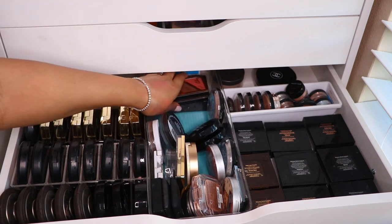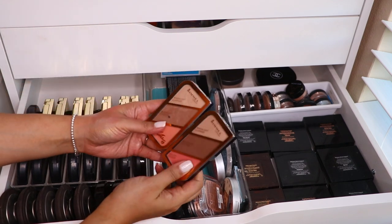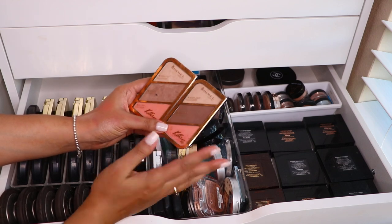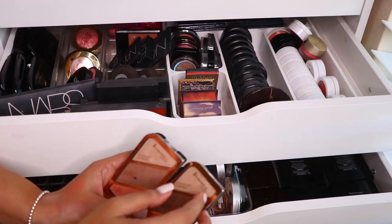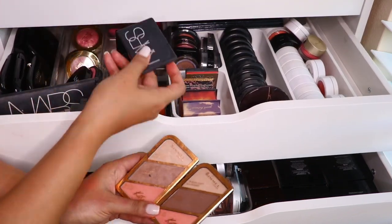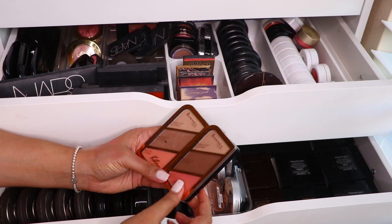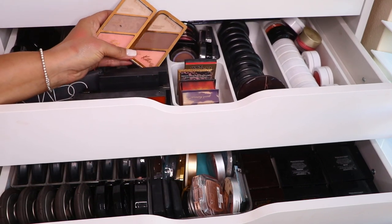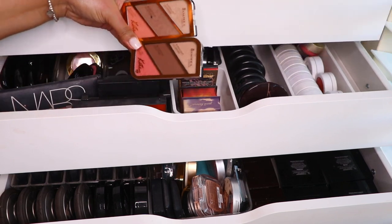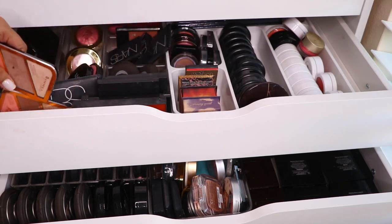Let's see, this one is, I love these Rimmel contour palettes. This is when I get into the question of, do I keep them up here with my blush, with those half duos like the NARS ones, or what should I do with these, because it's an all-in-one? So I feel like they should be up here with the blush because then my bronzers are right up above. Yeah, I think I'm going to have to do that.